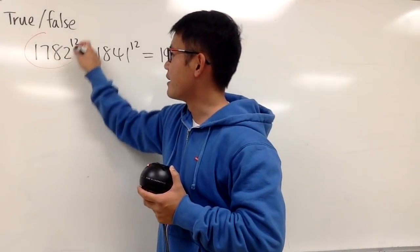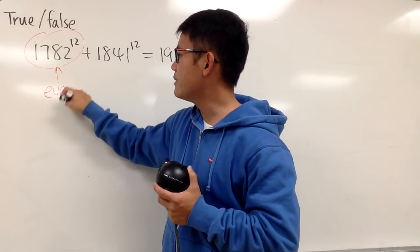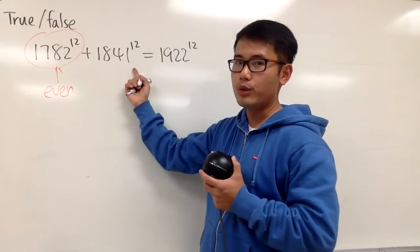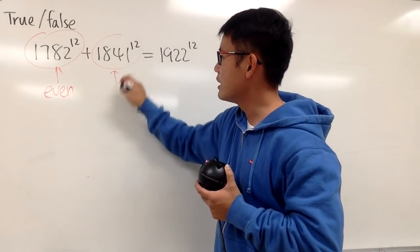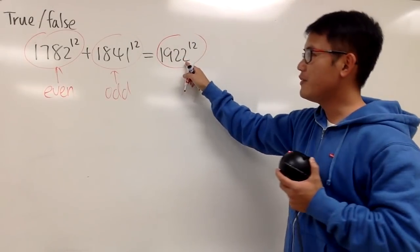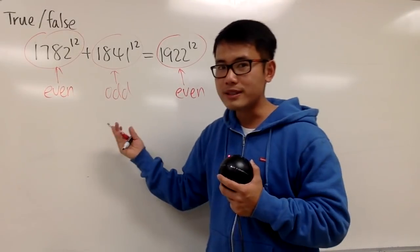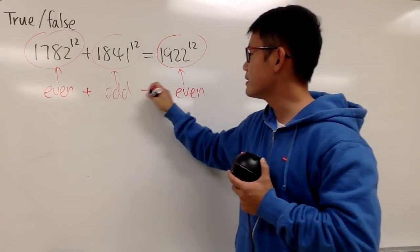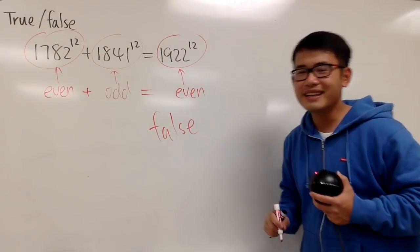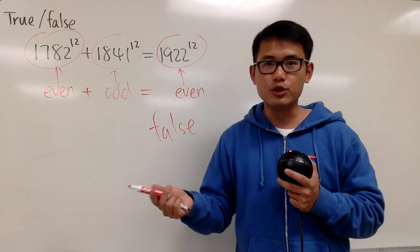If you look at the left-hand side here, well, it's an even number raised to a 12th power. This right here is even, right? And you see that this number, of course, the answer is 1, so this is odd. And when you raise that to a 12th power, this right here is odd. But on the right-hand side, this is an even number. When you raise that to a 12th power, you end up with even. And what we're saying is that when you have an even plus an odd number, this is equal to even. Of course, this right here is false, right? So keep this in mind. This is a pretty good strategy to try to show an equation has integer solutions or not.